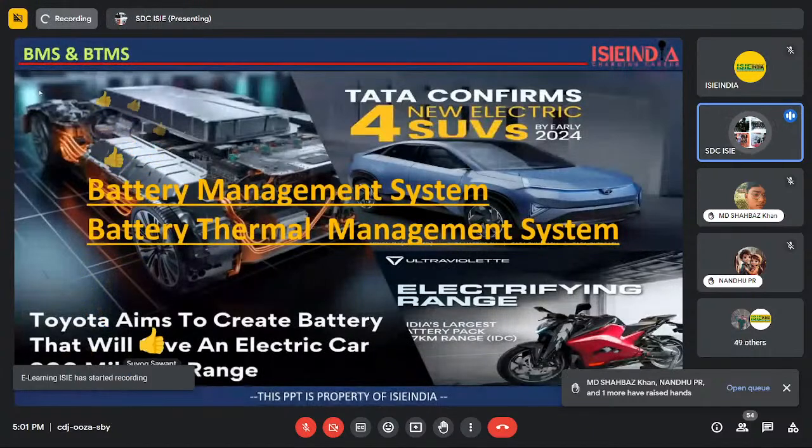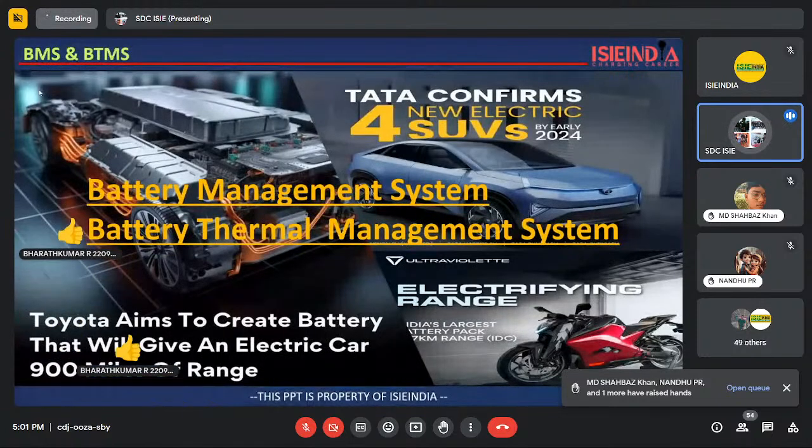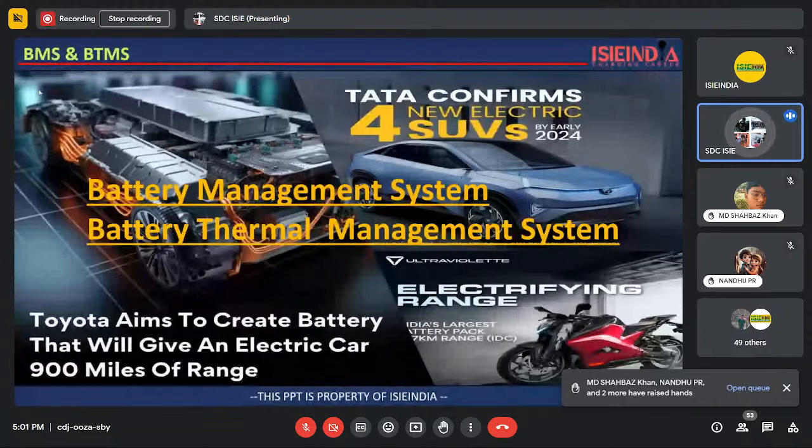Today I'm going to share my views on the topic of BMS and BTMS, Battery Management System and Battery Thermal Management System. As we all know, EVs are booming in the automobile industry, and new innovations in technology day by day try to improve the drawbacks and performance of the EV.